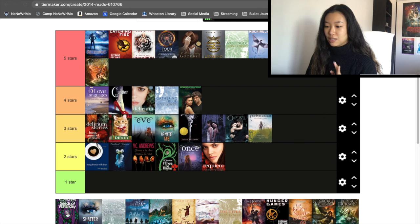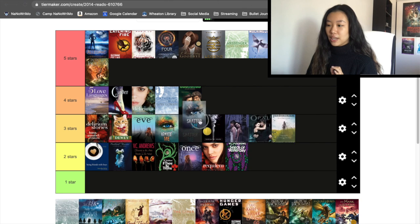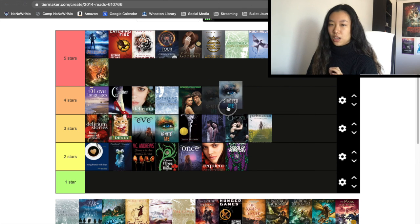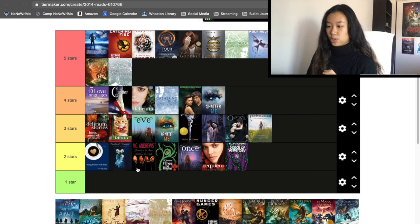Like, I already know that. Seeds of Yesterday, 2 stars, if not 1. I don't remember. Shatter Me, I think, got 4 stars. Sun, I know, was a 5-star book.